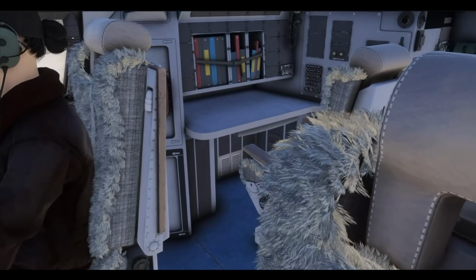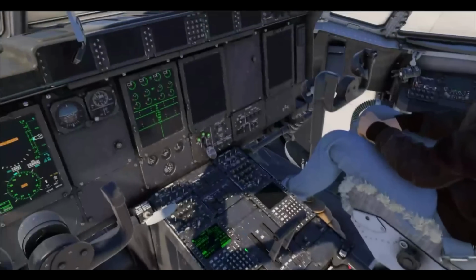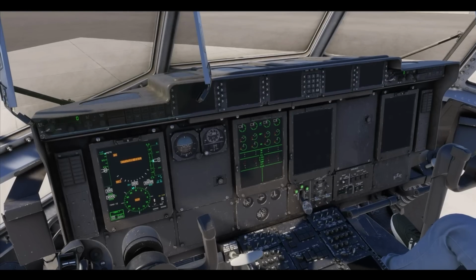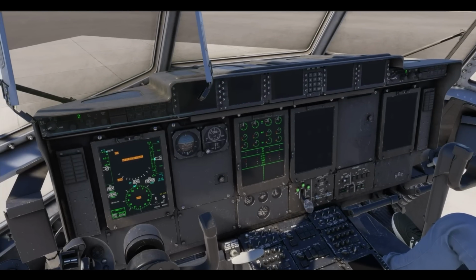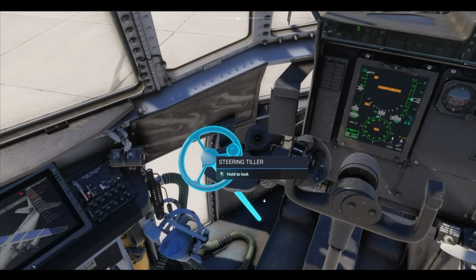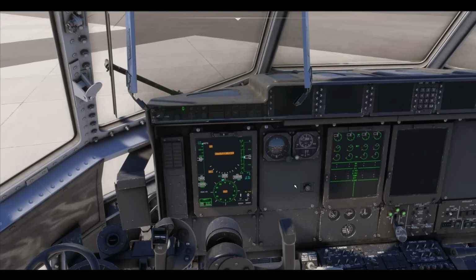Shaggy seats, baby. Let's go. Yep. This airplane is actually fascinating because there's so much avionics in the cockpit, right? But this airplane is from the 1950s, no mistake. You can see this steering tiller, which is of course fully operational. But my favorite fun fact about this Dirty 30.